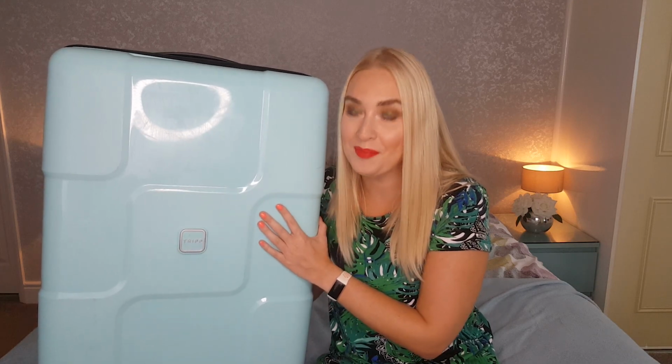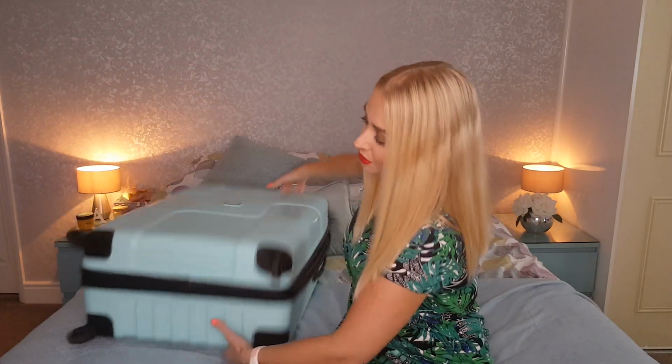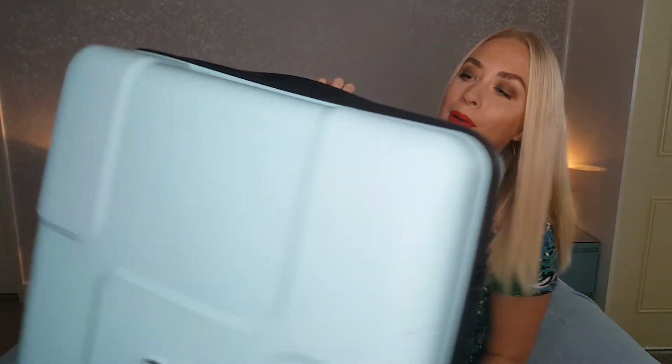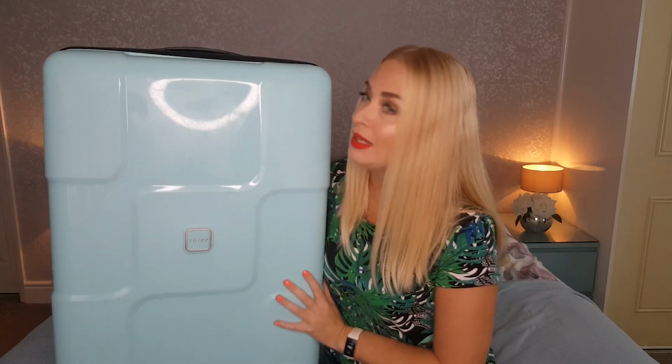So I definitely went for a hard shell case this time. It's got 4 wheels, so it's really easy to maneuver around the airport. It's got one of these handles that clicks up, so you can either pull it along that way or you can drag it along on the 4 wheels, so it's super useful.